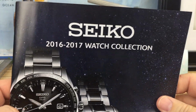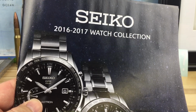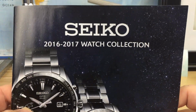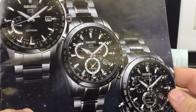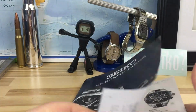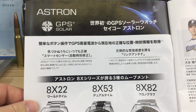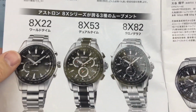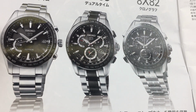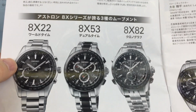So I received this catalog on one of the orders I placed with Japan.com, and I had never seen one of these Seiko catalogs, so I just wanted to run through it real quick. Maybe there's some stuff in here you guys want to see, maybe not. So here's the Astron GPS solar line. I don't know if some guys are interested in those. It doesn't really pique my interest.